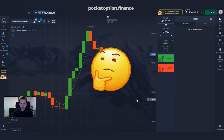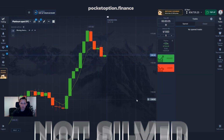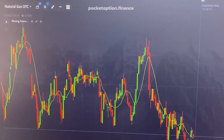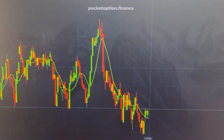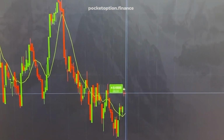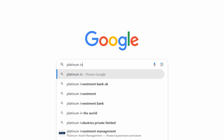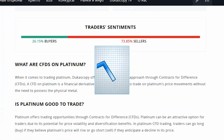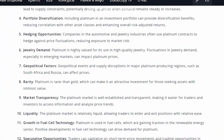We will trade not gold, not silver, but another precious metal, which is called platinum. Well, it might not be as flashy and as renowned as gold or silver, but nevertheless, I would say it's not necessarily a worse market to trade. In fact, I don't see a big difference between them. They have a strong correlation between themselves.